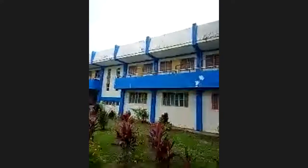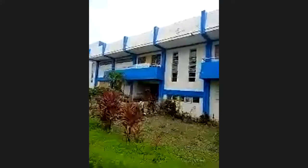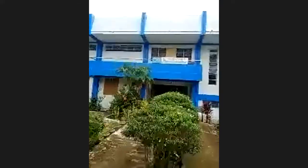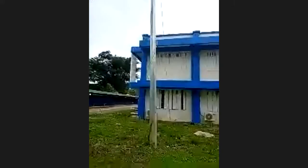Welcome to the university dormitory, ladies' dormitory. The ladies' dormitory is headed by Mrs. Josephine B. Rifulio. The ladies' dormitory is providing decent housing facilities to students and visitors. Actually, the ladies' dormitory is still under construction for its expansion. Then after the ladies' dormitory, we have the supply services. Sa tapat ng ladies' dormitory is the supply services.